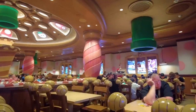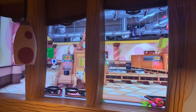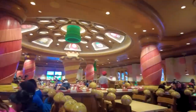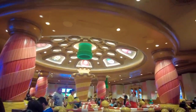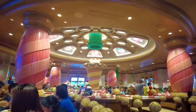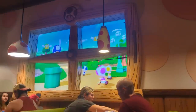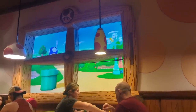So the back wall, you can see the kitchen, where the little toads are working to serve up the food. In the center, there's this speed mushroom under the green pipe, and it's got this beautiful lit ceiling that totally has the mushroom vibe and the different power-ups on it, like turnip and mushroom and things like that. And then outside the windows, you can see into the world of Toad. Oh my gosh, look at that little guy.